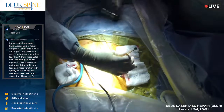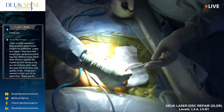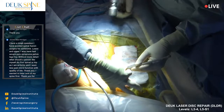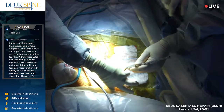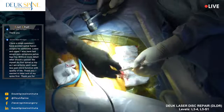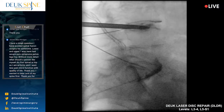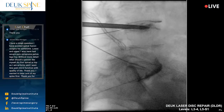How about cervical? Why is that? Great question. Well, I believe, number one, they're the most common to be injured. When you look at people's MRIs, L3-4 is not injured as often as L4-5 and L5-S1. Well, why is that? Because of the biomechanics of the spine.